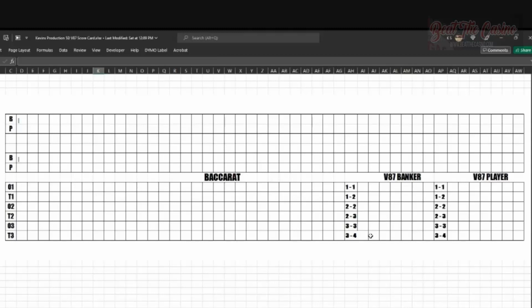All we're concerned about is breaking down the banker and player separately from the whole game. You'd be amazed sometimes at the difference in the results. Yeah, and it points you to where to make the bets by combining these two things. It's so good. And folks really love this scorecard, too.